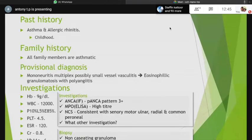What is the normal ESR for this patient? This 35-year-old lady. How do you calculate ESR? She's 35 years old. What's the ESR expected? Age divided by 2 plus 5. Okay. Then creatinine and HbA1c are normal. Abnormal things you tell.